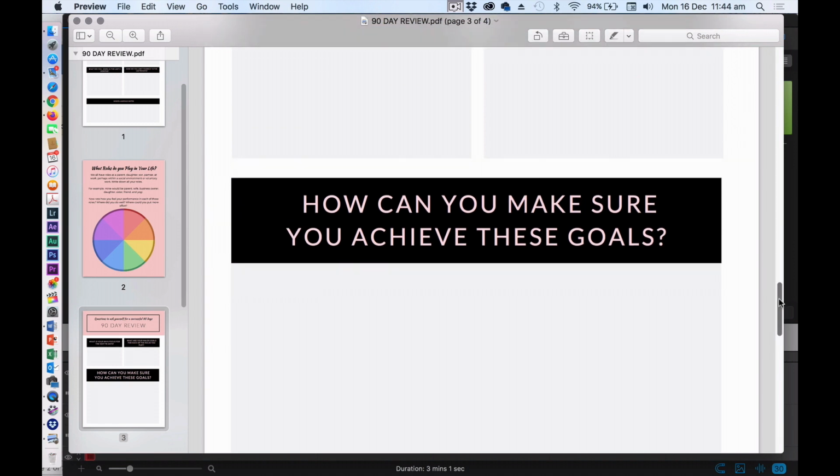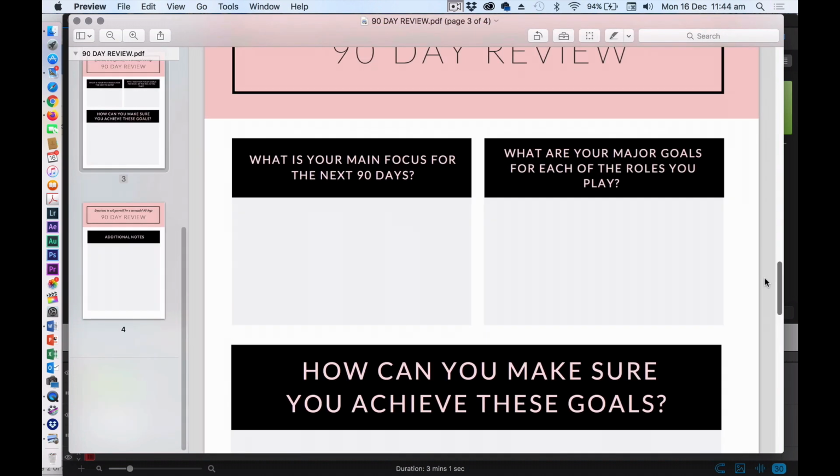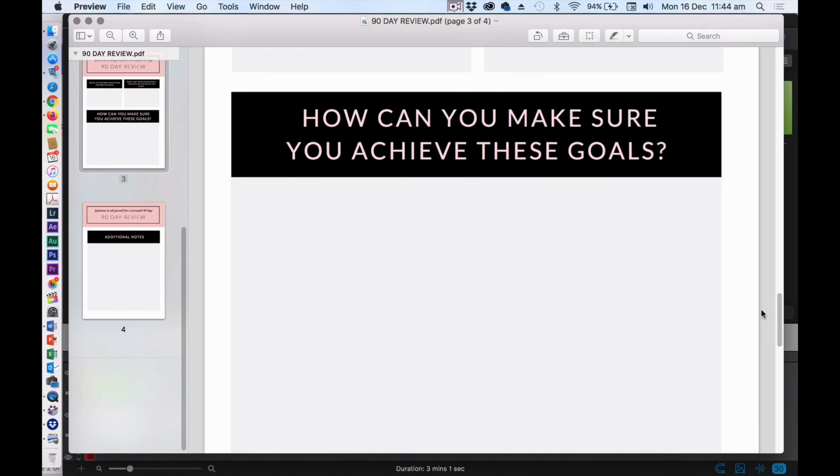So the next question is then, how can you achieve these goals? And I've given you lots of space to write down how you can achieve these goals and where you want to go from there. Because actually, when you break this down and you say, how can I achieve this goal, rather than having these big goals, you break it down to, what can I do to make things differently so that I can actually do this? So whether it is, I want to go to yoga twice a week. Well, do I need to hire someone to look after the kids? Or do I need to just go early in the morning? Whatever it may be, to ensure that you get it done.